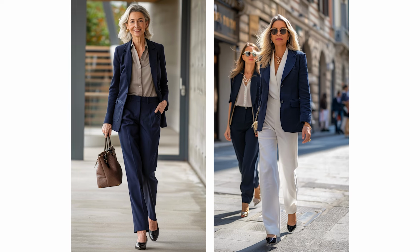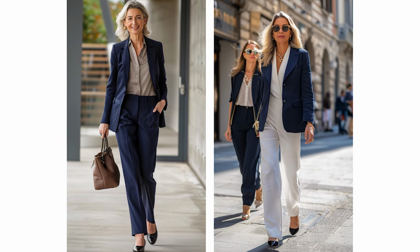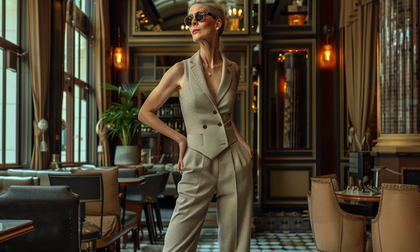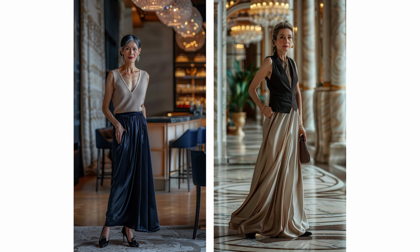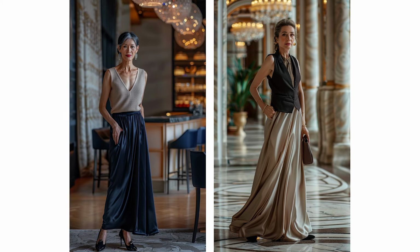Finally, the old money style is all about comfort and practicality. High-quality fabrics like cashmere, silk, and cotton feel wonderful against the skin and are perfect for all-day wear. The classic cuts and tailored fits ensure that your clothes look polished and elegant without sacrificing comfort.